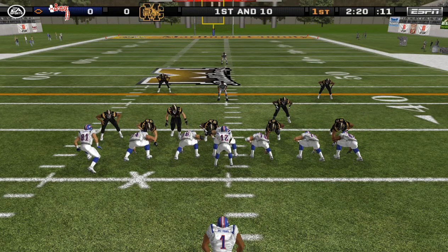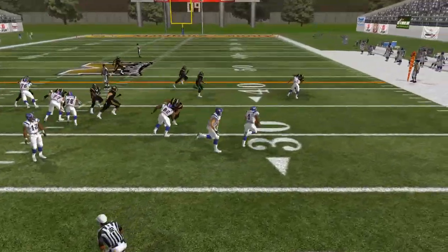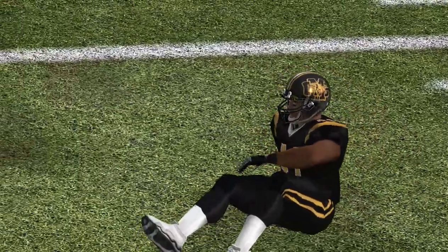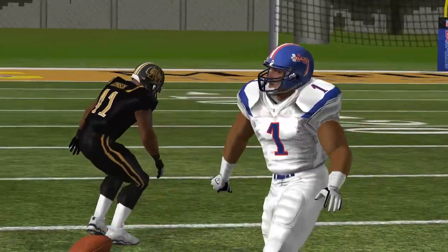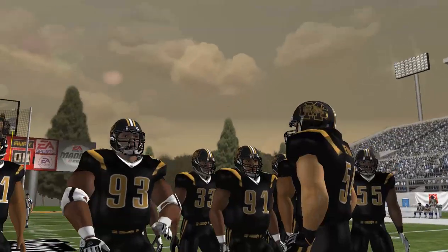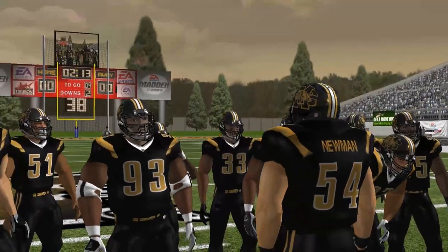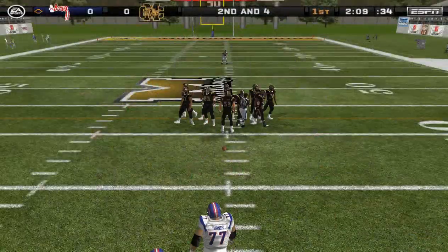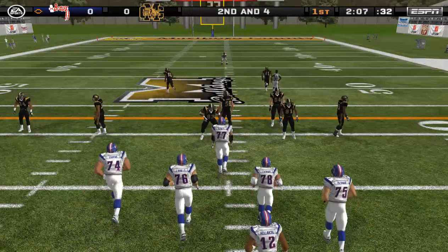Only one man back. Number 12 with a man in motion. It's the toss to the right. Johnson is there on the stop at the 38-yard line. Pittman had some room to work with on the outside, gains 6 yards. Ball on their own 38. Ball on the 38-yard line.